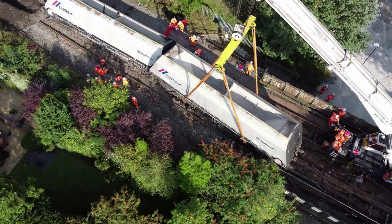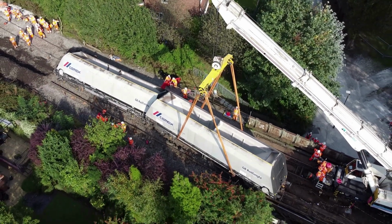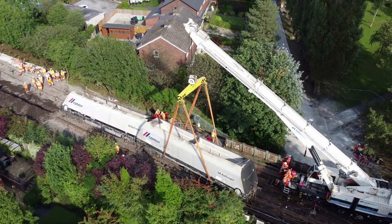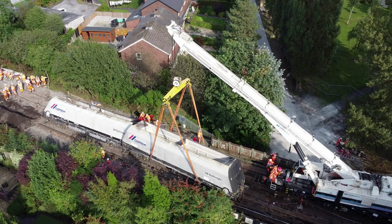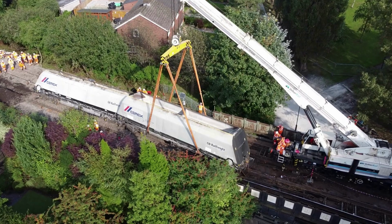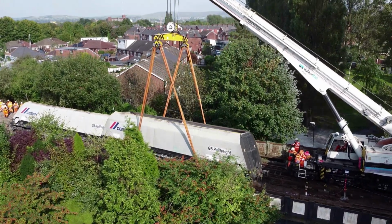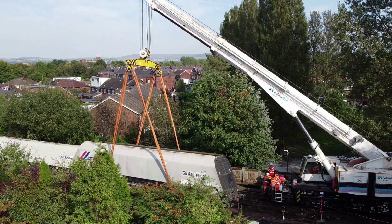So let's nip across this side and see if we can see anything on there now. And it does definitely look like something to do with the front jockey wheels on the wagon. It is quite hard to see what they're doing on the controller because it's not as big as the TV or my laptop when I'm editing, so I can't quite see fully everything going on.